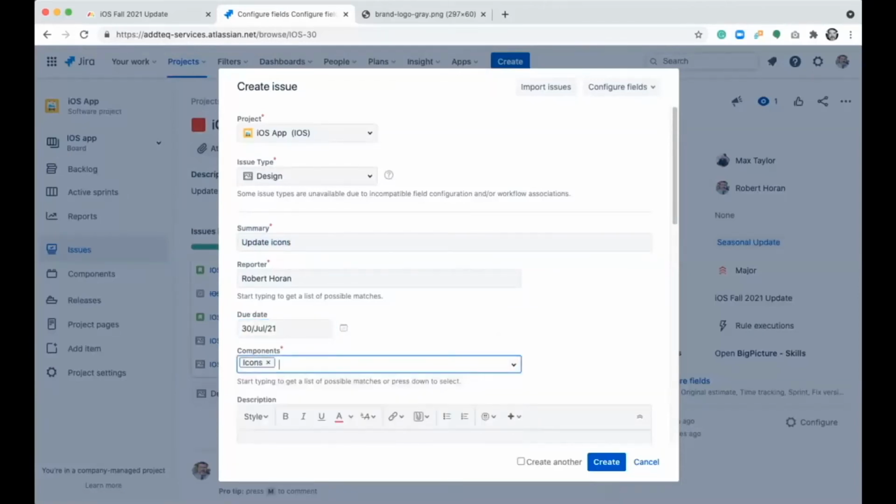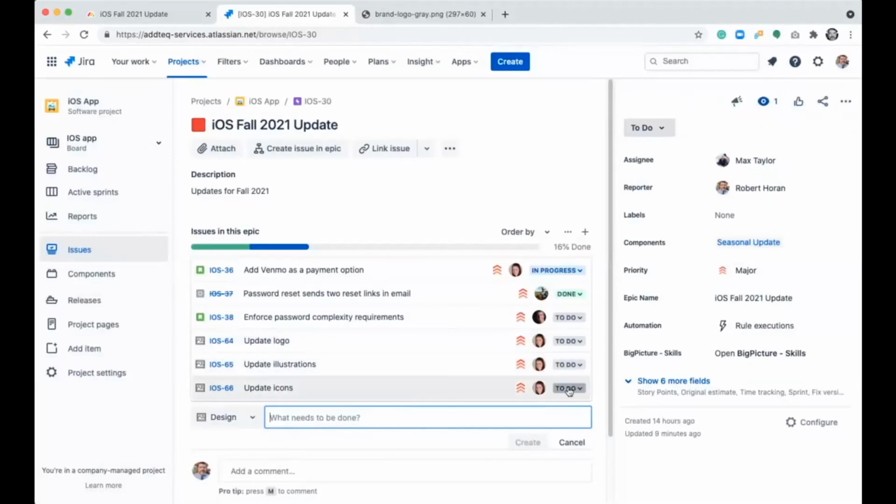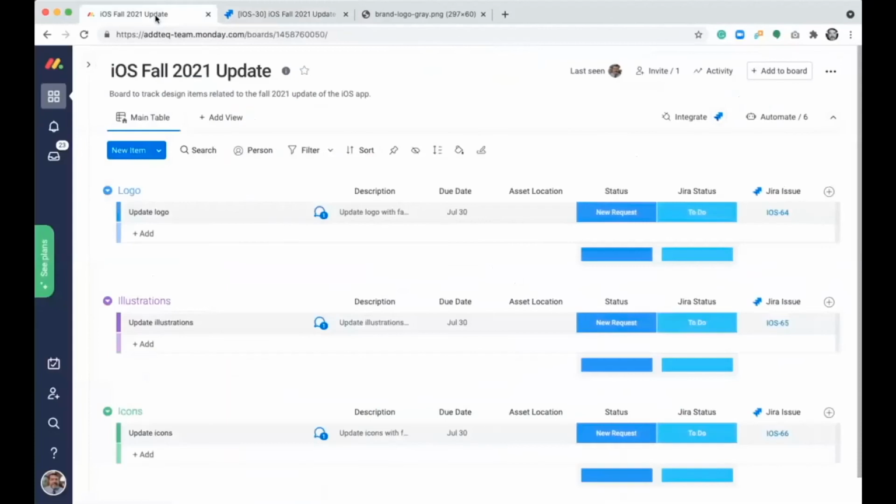So now we have the final issue that's being created. Let's give it a moment, and then we'll be able to see all of our issues in that panel. Here we see items iOS 64 through 66, all of which have a status of to do. Now, we'll close this out. We'll look at the Monday board.